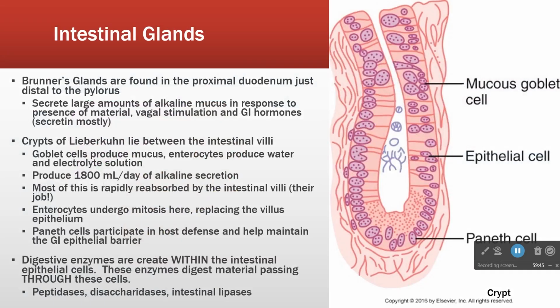In the intestine, okay, so now we're past the liver, we're past the papilla of Vater, and we're into the jejunum, okay. There are glands all throughout this structure. Remember, we have a lot of membrane expansion here. So we have Brunner's glands.